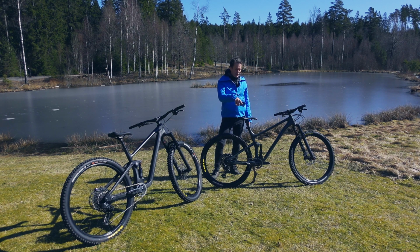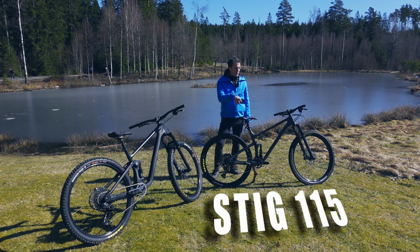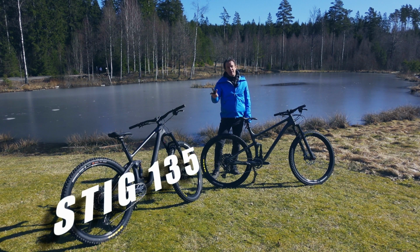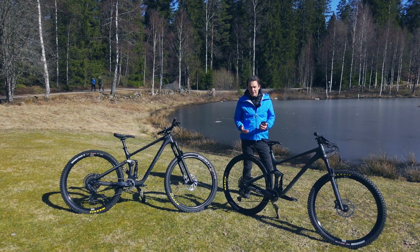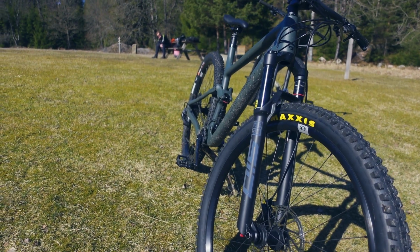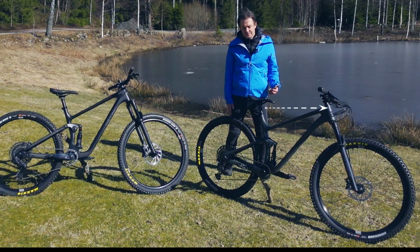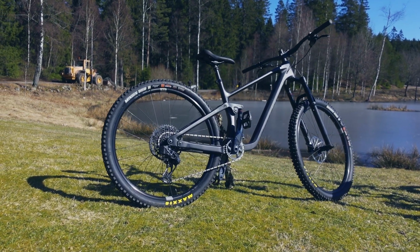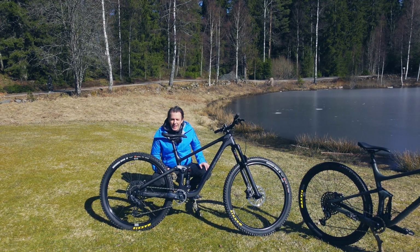The first one is the Stig 115. It's a down-country bike. And that one is Stig 135. That's a trail bike. Just to give you a point of reference, the Stig 115 is very similar to the Trek Top Fuel, just with a little bit higher stack height and a more generous reach. And the Stig 135 is very similar to a Stumpjumper or the new Canyon Neuron, but with a bit more aggressive angles. Maybe it's closer to the Canyon Spectre 125 even.